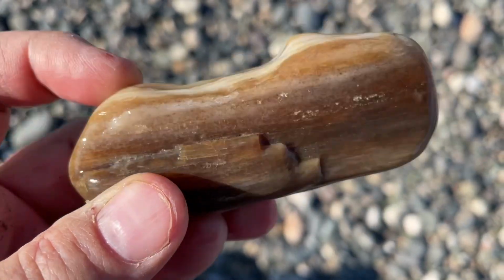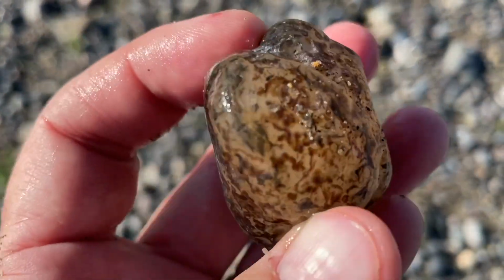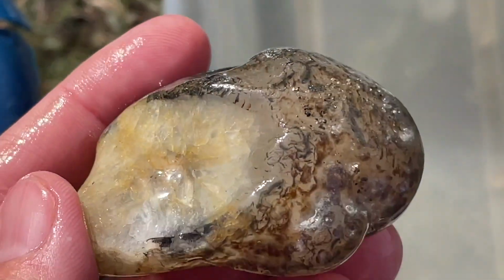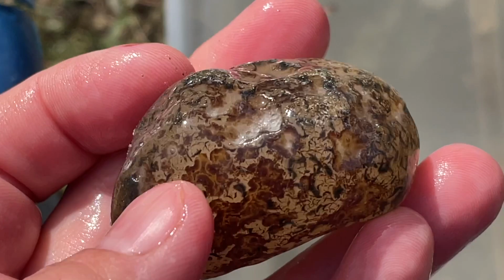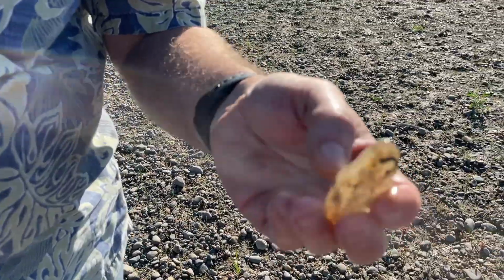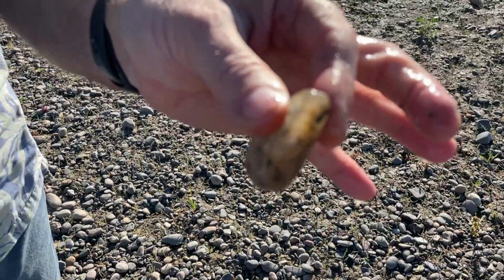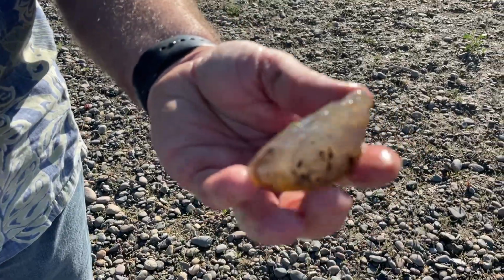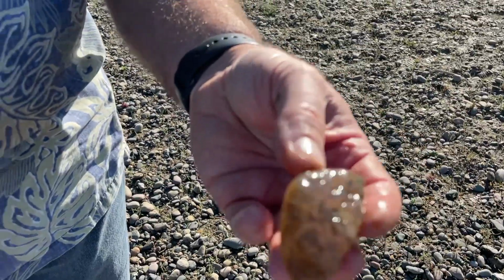Ooh. There's another one of those beautiful agatized wood. Here's one with a pretty little quartz pocket. One I would have missed if it hadn't been for the sun. Really, only the barest little tip was sticking out. If the sun hadn't been hitting it just right, I never would have seen the rest of it. That's a really pretty little guy. Yeah, it's got an awful lot of inclusions and stuff.